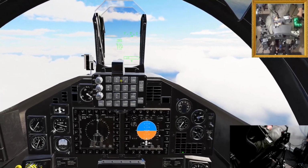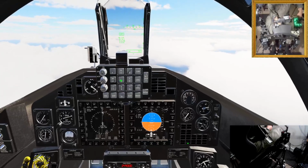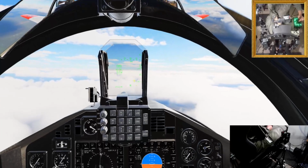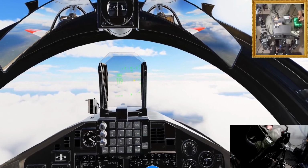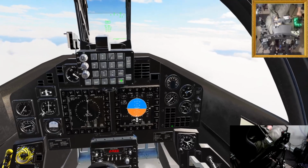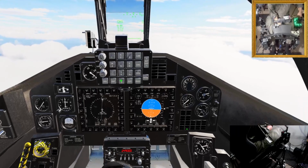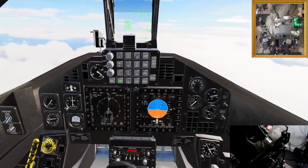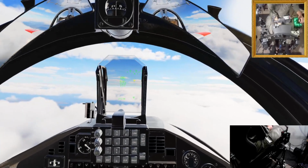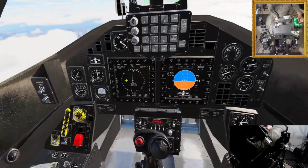Say 3, 2, 5. Low altitude warning. Bingo at 1,000. Set that. All right, got 36 miles to go.